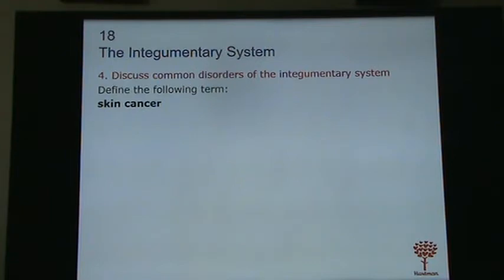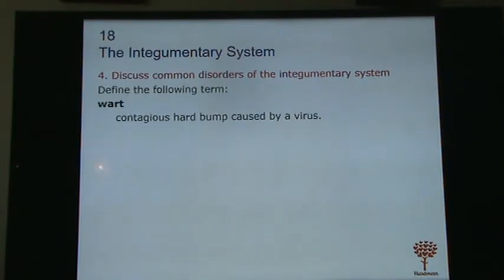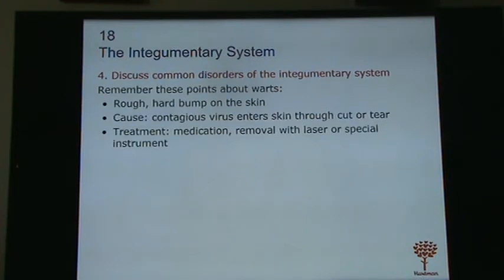Another fungal infection that causes red, scaly patches. A contagious bump that is caused by a virus. You should be alert and careful if you see anything on the skin. You don't know if it's something that's contagious or not, so report to your charge nurse quickly.